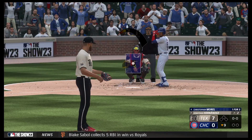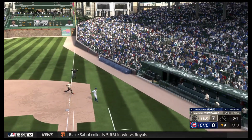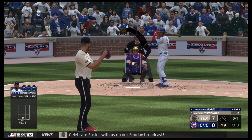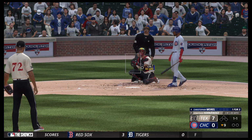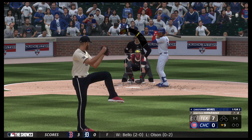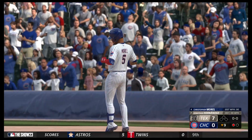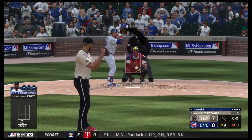Now it's the DH, Christopher Morel, and the pitch. Fouled off. He was late. Hernandez goes 6 feet 3 inches. He features a sinker, a slider, and he works in a changeup. And now it's even up. On the ground to third. Sends it across to first, and they get the leadoff man in the 9th. That's what a good sinker is designed to do. Get a guy to roll over a little bit, hit the ball on the ground, kill some worms while you're at it.